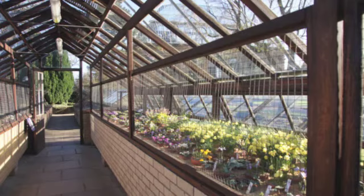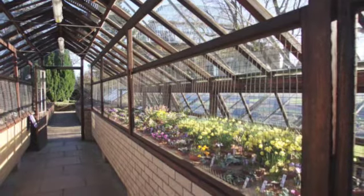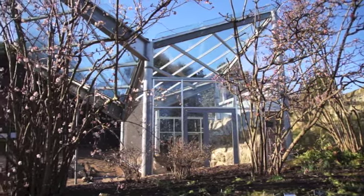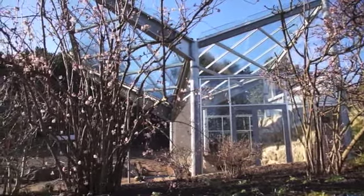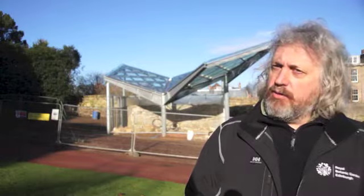So this is our new alpine house that we're building to complement the old alpine house that many of your viewers or listeners will be familiar with. Well, we've designed it so there's as much air movement as possible, so all the glass that you can currently see is all the glass that will be in the building. So you've got glass on the roof, obviously, to protect it from the wet Scottish winters that we get, and then there's a bit of glass at the sides and at the back, but the rest of it is a mesh side, so you will get as much air movement as possible.